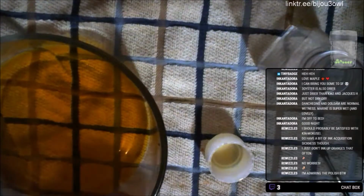It's in a roundy bottle, the skinny roundy bottle. What is it? The Hard As Nails Extreme Wear or something? Like I said, it's the cheap line from Sally Hansen, and it looks real good. And it applied really well too.